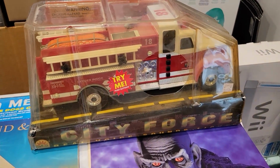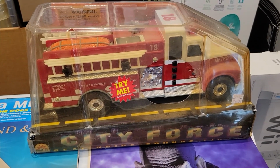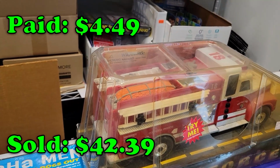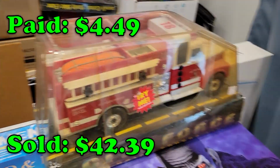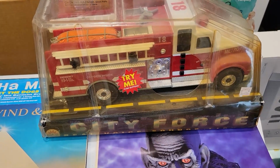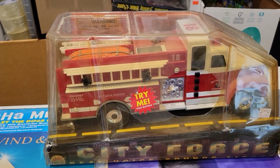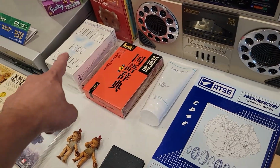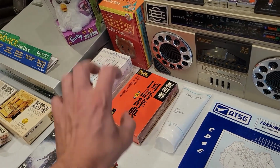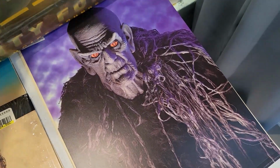I sold this City Force fire truck, and I paid $4.49 for this at a Goodwill, and this sold for $42.39 plus like $40 in shipping, and there's no way it's going to cost that, so I'll eat a little bit of that back into the profits for some of the things. Not much of this has free shipping, but like that has free shipping, that has free shipping, but they're all medium mail and it's $2.89, so it's like $9 worth of shipping right there. So no big deal. And then I sold these window clings.